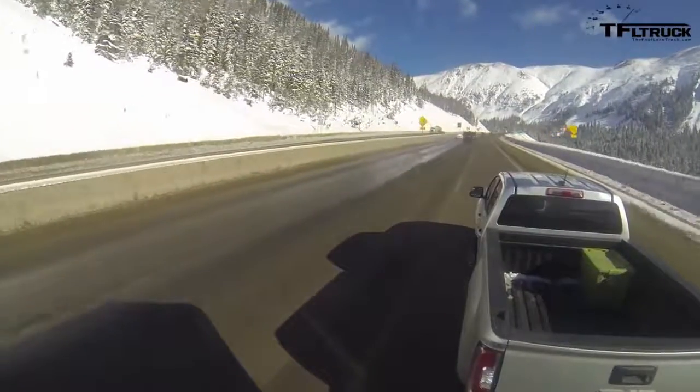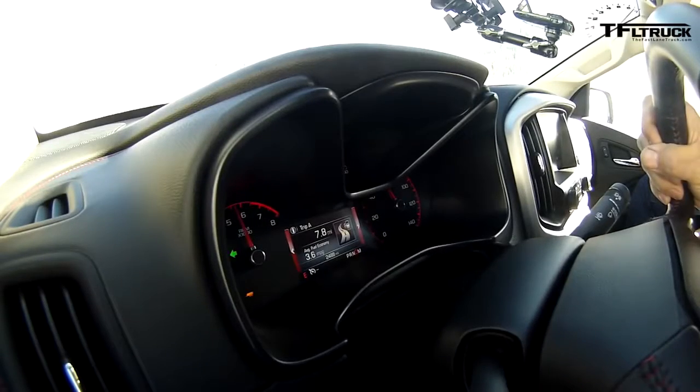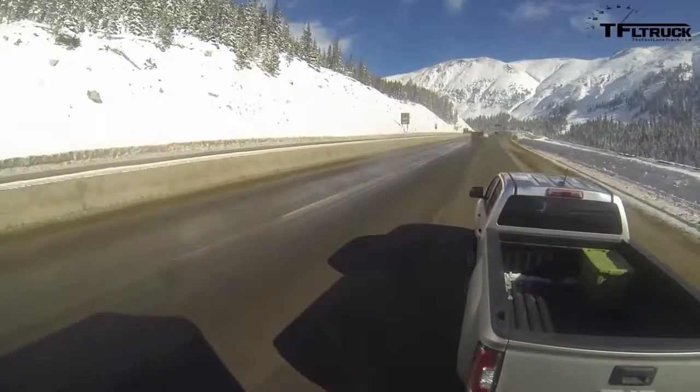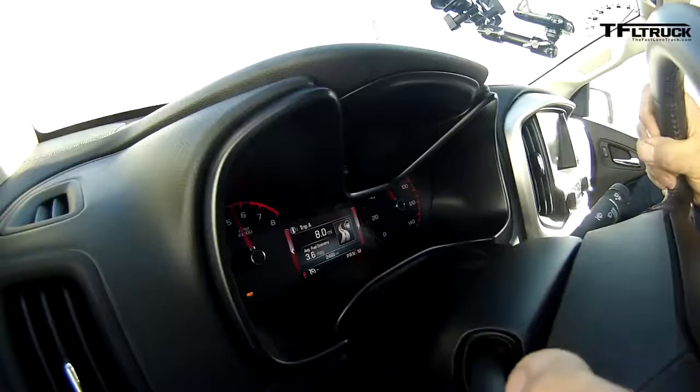Now, we've got a truck up here. It's going to get a little tricky. But we're almost to the top, so let's see if we can get up and have a complete clean run to get you a clean time. And right now, we're at 3.6 mpg, so fuel efficient, not so much. Powerful, yes, but those are kind of on two different ends of the spectrum, right?